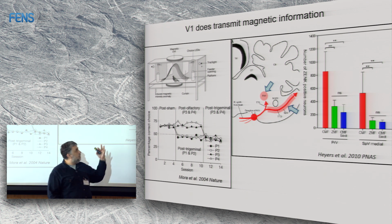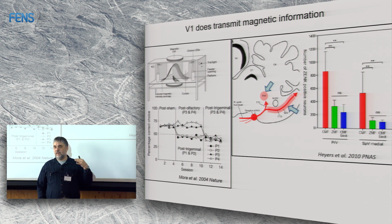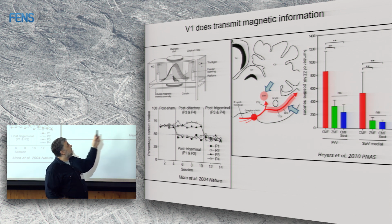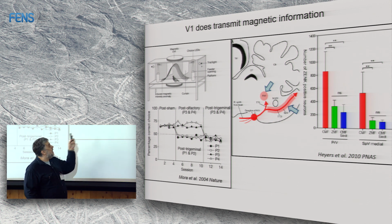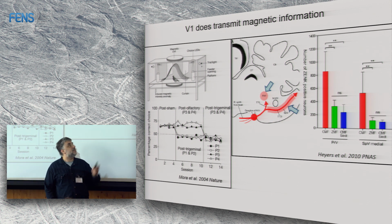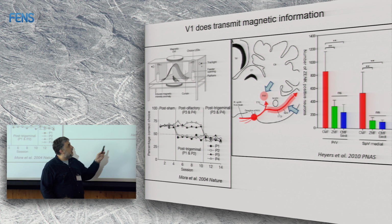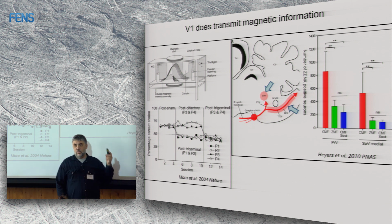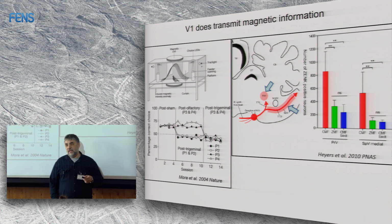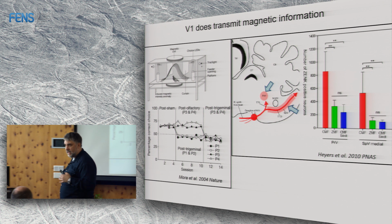And when robins with intact trigeminal nerves were given strong magnetic superstimulus, I mean strongly and chaotically changing magnetic field, they had significantly above baseline activation in the specific nuclei that are innervated by the trigeminal nerve. When the same birds were in the zero magnetic field, true zero magnetic field, their activation was down to the baseline level, and when the trigeminal nerve was sectioned, it was the same, down to the baseline level.